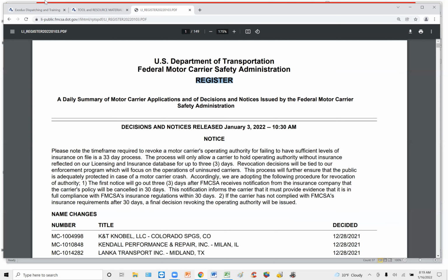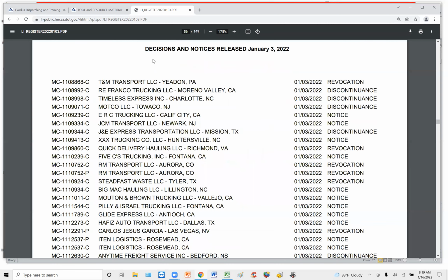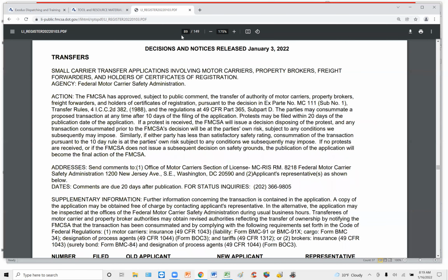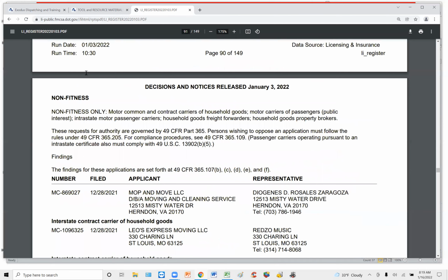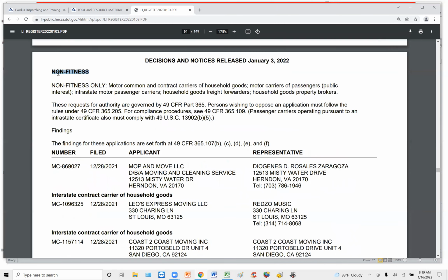Okay, so I'm going to move forward here and put a page number in here. You can edit this and advance up to a page number. Transfers. So we got transfers. I'm going to scroll to non-fitness. Okay. So non-fitness defines the type of carriers who fall under that category.